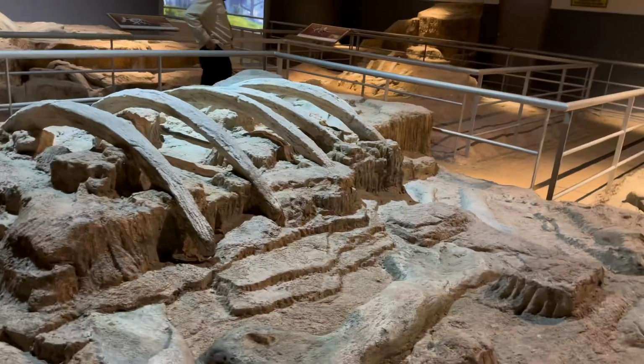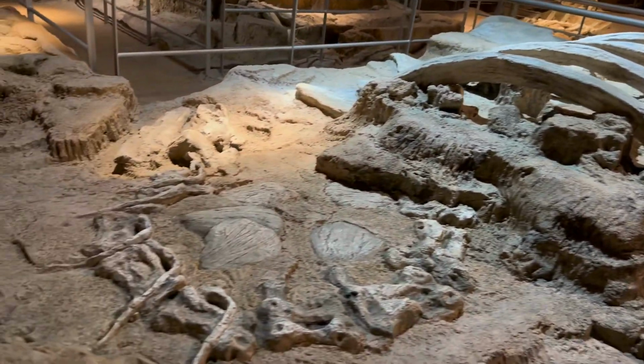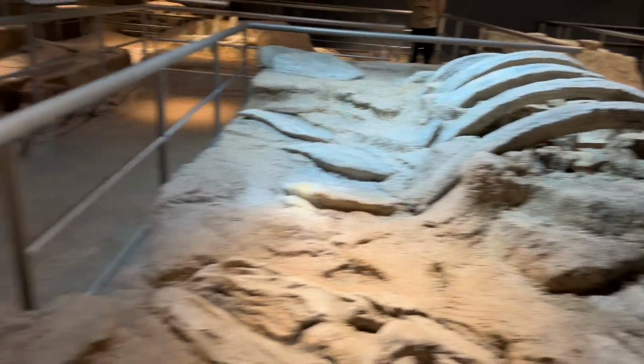Now we're in a dino fossil museum. These are the ones that are still undug and hard to dig out.